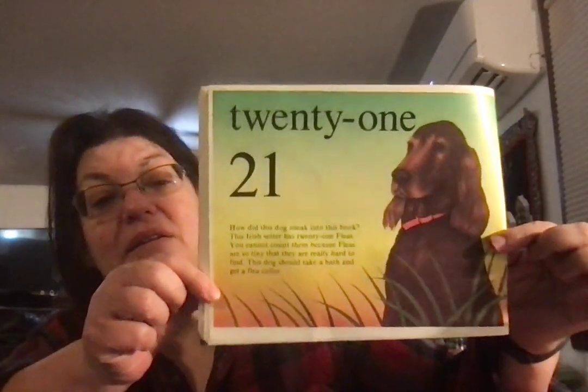21? How did this dog sneak into this book? This Irish setter has 21 fleas. You can't count them because fleas are so tiny, they're really hard to find. This dog should take a bath and get a flea collar. That's pretty funny, Jerry.